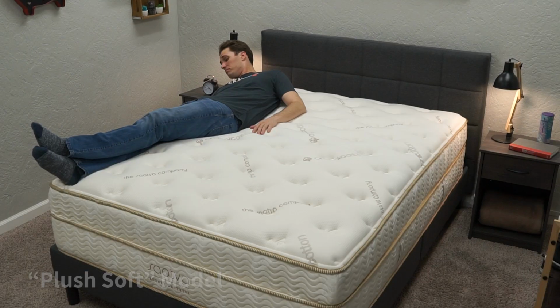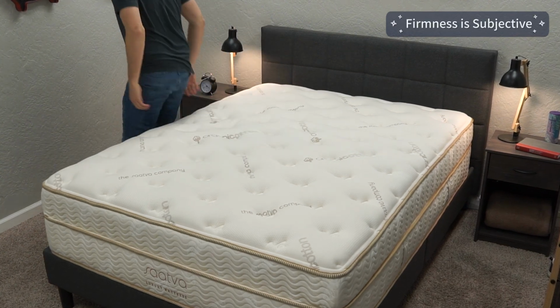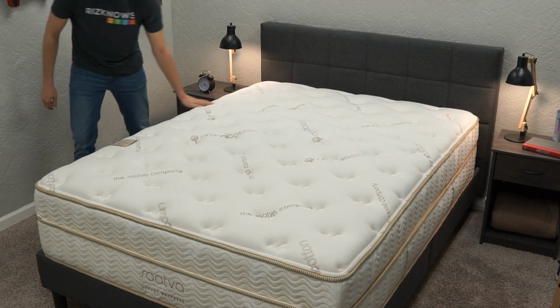Firmness is a subjective thing though, and it mainly depends on how much you weigh. So if you maybe want a differing firmness level from either the original Tuft & Needle or the Saatva Classic, maybe check out the other beds from Saatva.